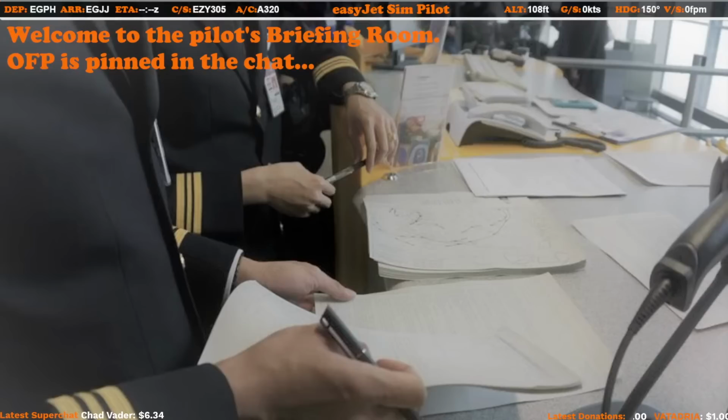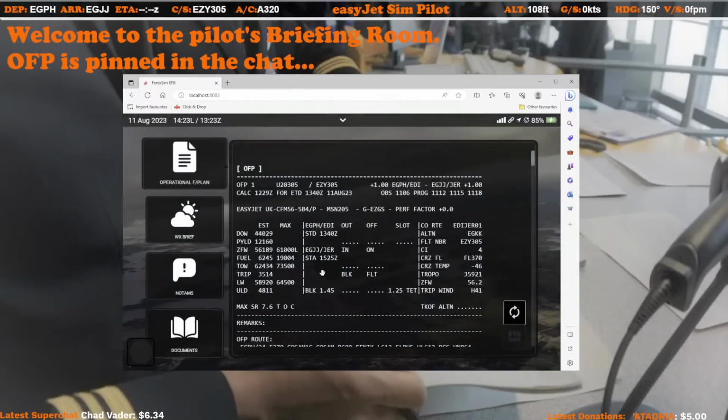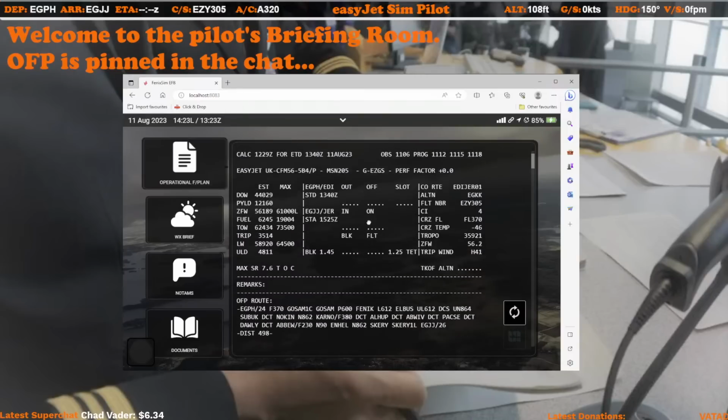Right, well, let's have a look then at our operational flight plan, shall we? Let's get that up here. Where are we? There we are. Fantastic. So, oh, look at that, 10 minutes. My cabin crew is going to be boarding the aircraft, and a large chocolate milkshake is going to be dropped off at the same time.